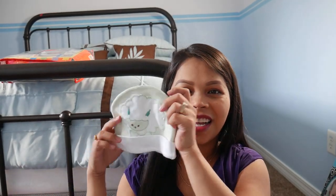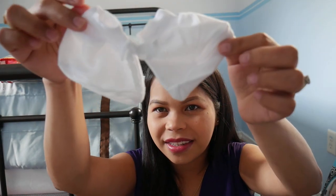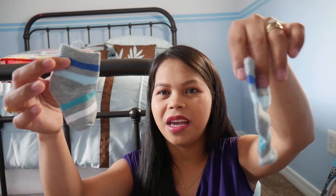At para sa kanyang ulo. Tapos ito, very cute, para sa kanyang paa. Baby socks. Very, very little. Then I have this one too. I bought 6 pairs of this, kasi kapag malamig, para may magamit ako. At more pa. Ito ay baby socks din.